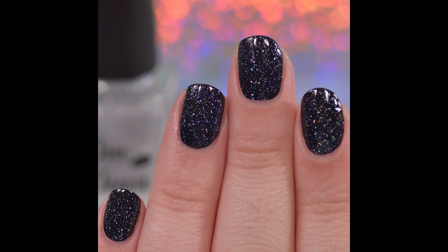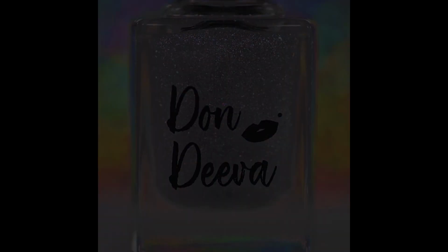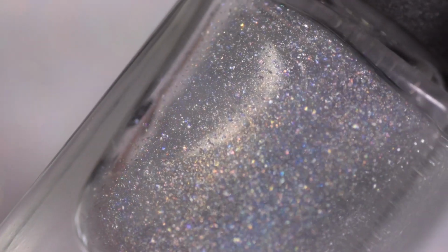And the last thing that we're going to have a look at today is called Magical Juice. This is a holographic topper with bits of holo flakes. It is going to sell for $10. I have it shown here swatched in 1 coat over a black cream polish. This topper goes on very evenly.